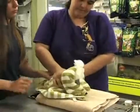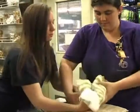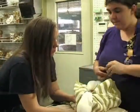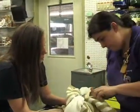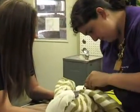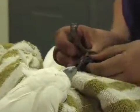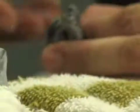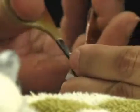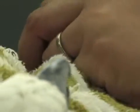This is our clipping table. We're performing a clipping on an umbrella cockatoo. We do clippings on parakeets as well as macaws. The procedure that she's doing right now is clipping the nails. That's why it's important to get a concrete perch in your cage, because it also helps with the sharpness of the toenails. Doesn't stop them from growing, but it does stop them from getting really, really sharp and piercing your skin.